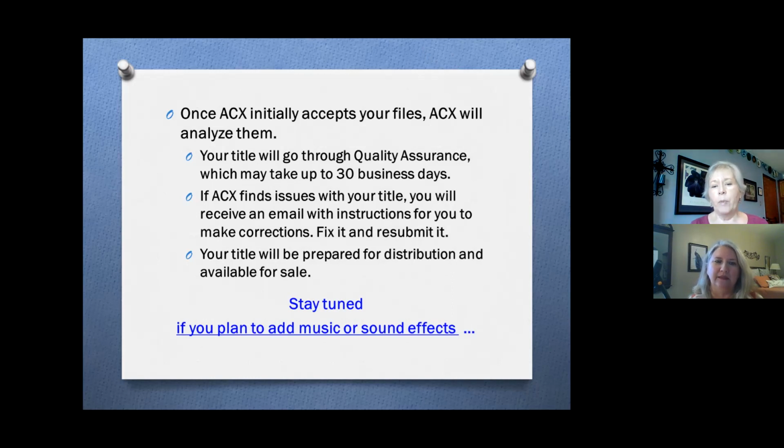Then your title will be prepared for distribution, and it'll be available for sale, and you'll be getting some promo copies that you can either give to friends or you can give to people who you want to review your book, your audiobook.